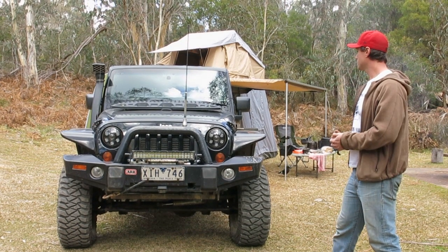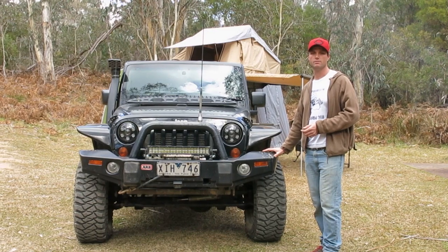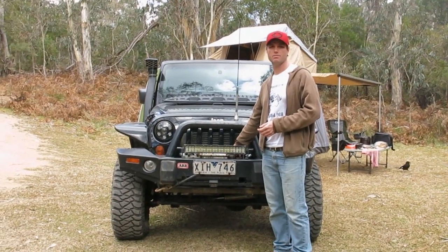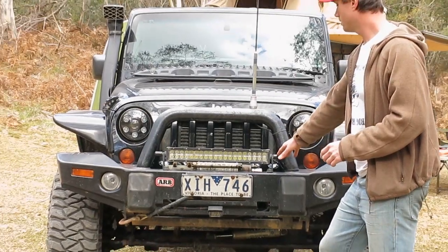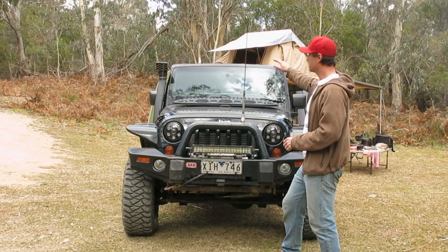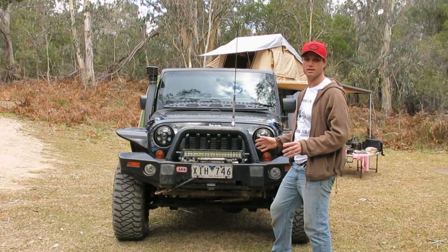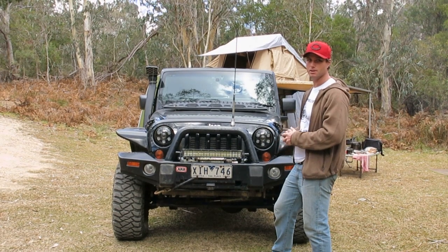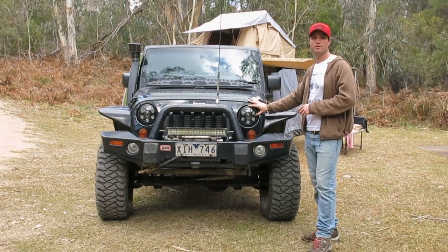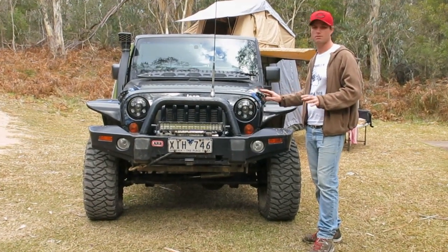So, to start with, the car has an ARB Deluxe bull bar, fitted with a Warn 8,000 pound winch. The light is just a cheap eBay light. I did have a light across the front, on top of the windshield, but the New South Wales Police threatened to defect the vehicle for that, so I removed it pretty quickly. Headlights are Ignite. They are fantastic headlights, very good for what I paid for them. I think they're about $400.